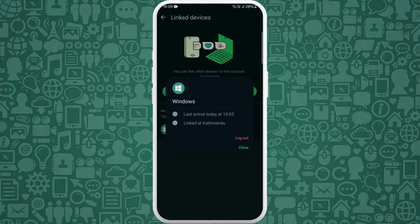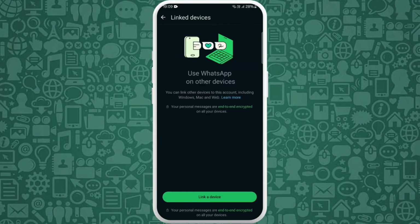If you don't recognize that device, and if potentially your account is hacked, what you can do is choose this logout option. It will log out your WhatsApp account from that particular device, and there you go. Your account will now be secured. So that's how you can know if your WhatsApp account is hacked.